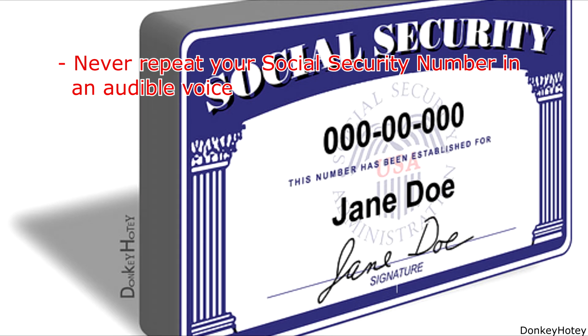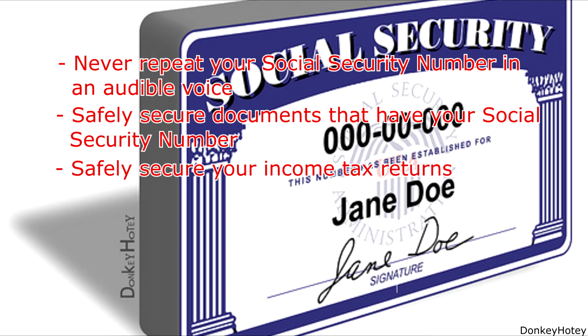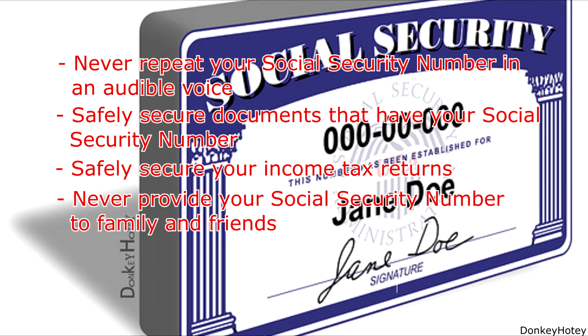Never repeat your social security number in an audible voice. You never know who's listening. Safely secure documents that have your social security number and shred any that aren't absolutely necessary. Safely secure your income tax returns. Your social security number is all over them. Never provide your social security number to family and friends. Identity theft is often an inside job.